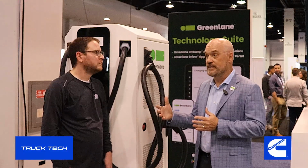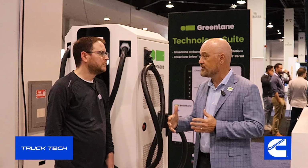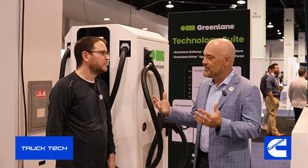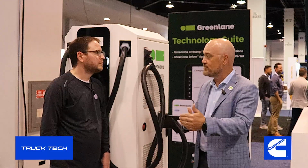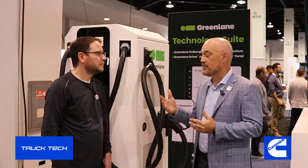Yeah. There's also a different workflow and use cases when introducing electrification into their operations. It's not the same as diesel fueling and so forth. So for them to learn and understand it and actually ramp it into their organization takes a bit of time. And as you said, as they roll different trucks into their fleet, they're going to have the learning process and be able to rely on partners such as Greenlane to make that transition.